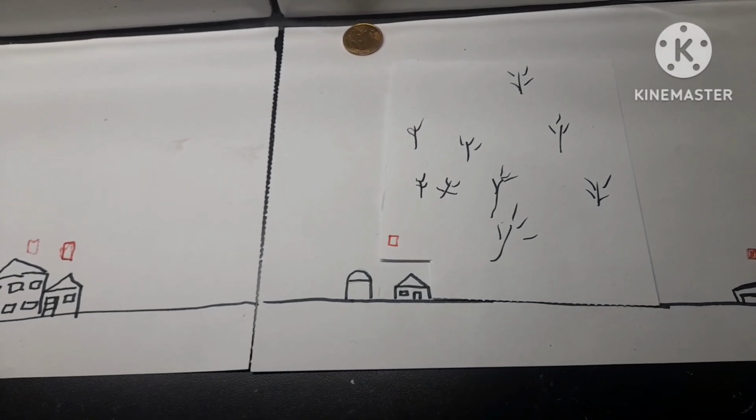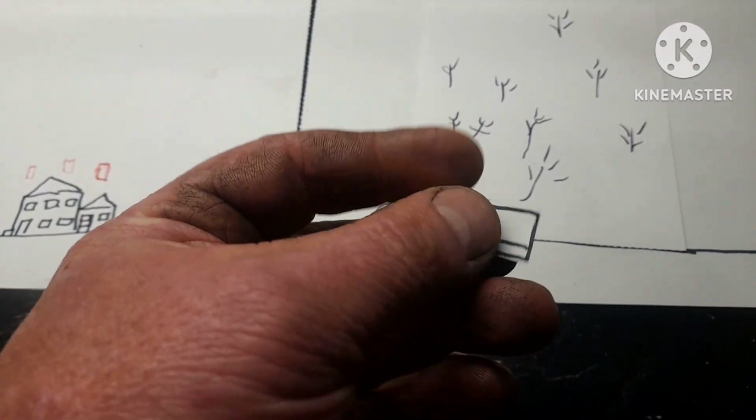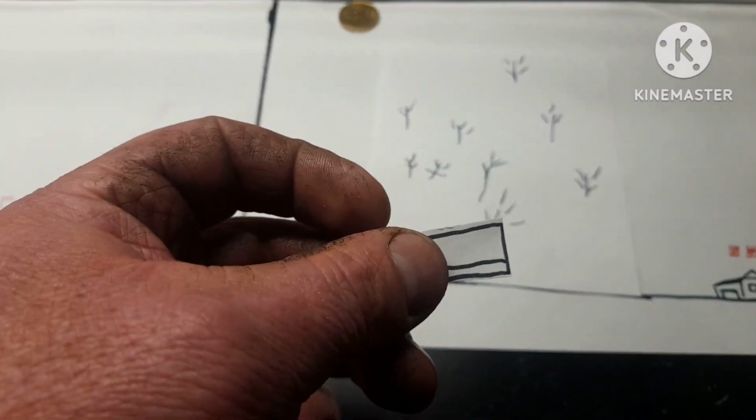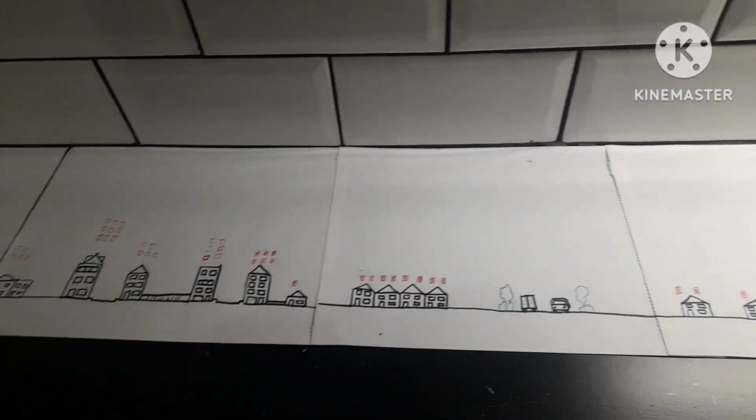And one of these sheds, we're going to say that his production is being transferred to the city to aquaponics, so that your food can be grown in the city and the countryside can be given over to animals only, really.